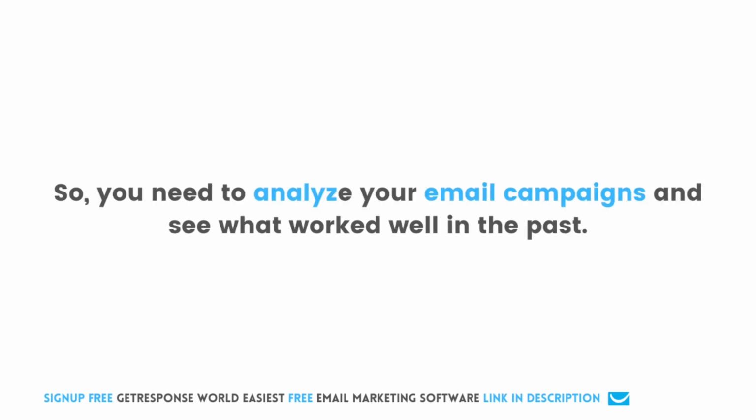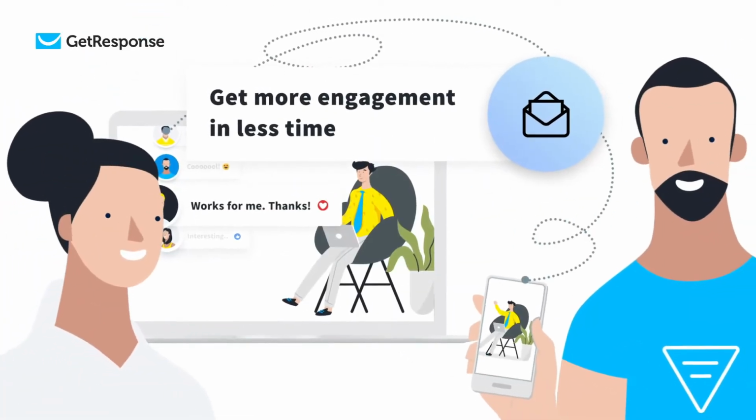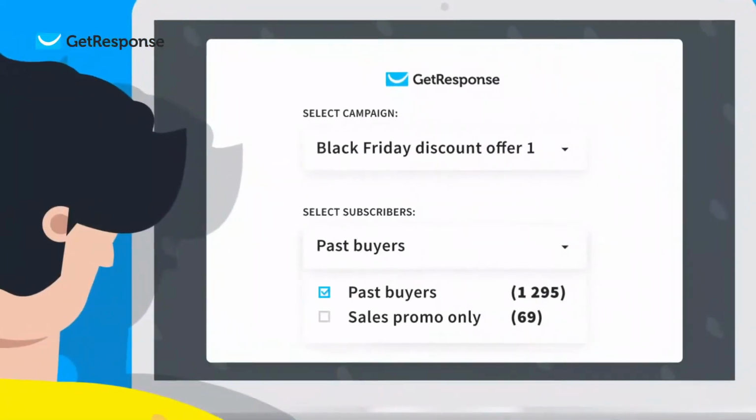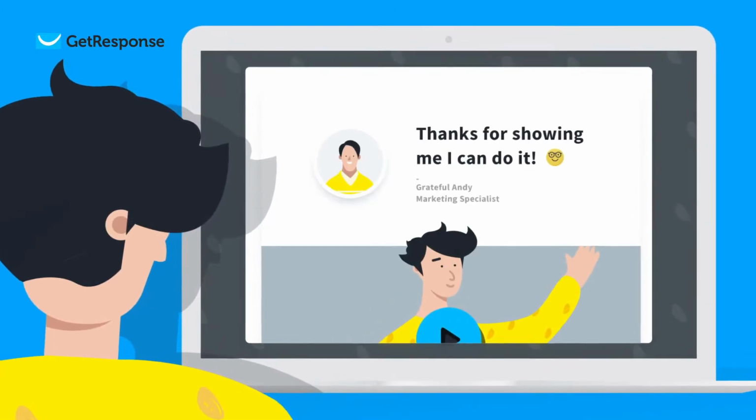So you need to analyze your email campaigns and see what worked well in the past. If you haven't tried videos, animated GIFs, interactive content, personalization, or emojis, it might be time to give them a go. It's a cliché, but you have to get creative.